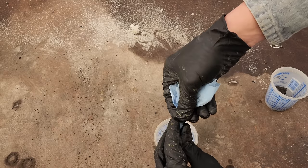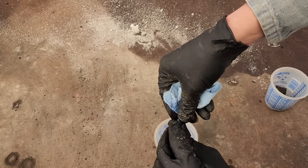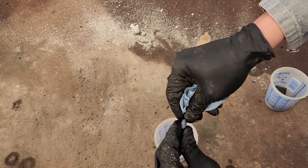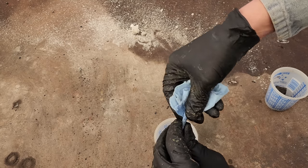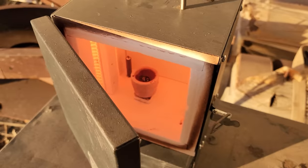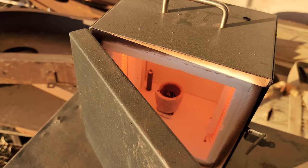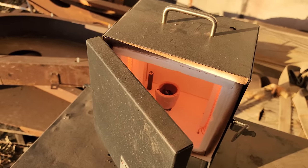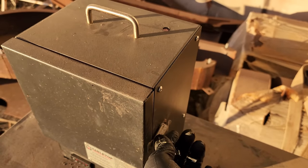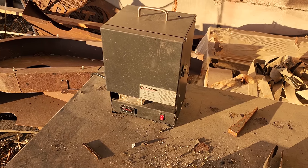And then I'm just gonna put that directly in the cupel furnace with a little bit of bismuth and let it go to town. And it'll oxidize all those base metals out of there and leave us with the precious metals. I just put our packet in there. I'm gonna reuse that cupel. You're probably not supposed to do that, but I don't wanna waste one for this little experiment. So we'll let that go and see what we come up with.